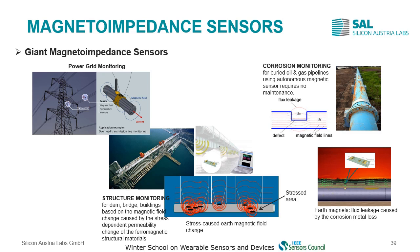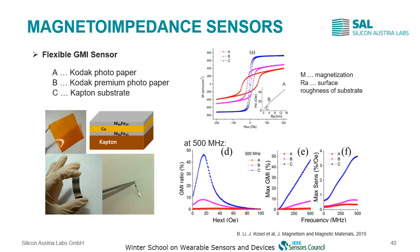It can be used for construction monitoring to observe corrosion of reinforcements, structural reinforcements, and of course then it can also be used for corrosion monitoring of pipelines, again, where the magnetic signature changes over time as the material corrodes. Next, we wanted to develop flexible GMI sensors using the stack that we had developed before.